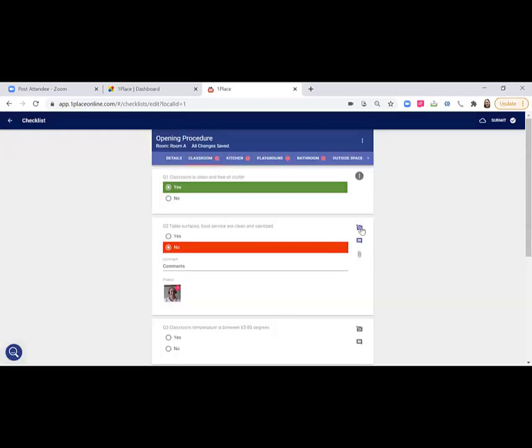Then I'm able to add as many photos in there as I need, and it's date and time stamped. So therefore I know what the room looked like at that particular time. I know what the playground activity looked like, and I can see that in my email reports that come out each day or each week to ensure that I can see that evidence as well.